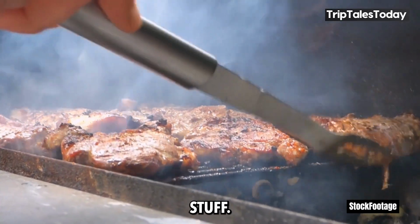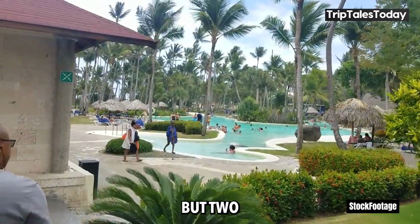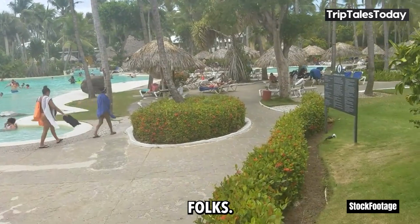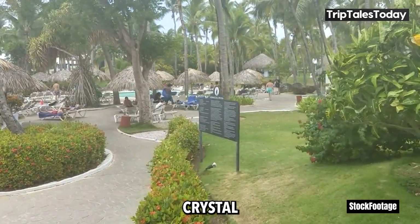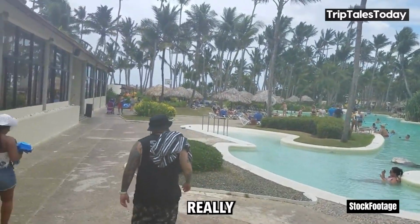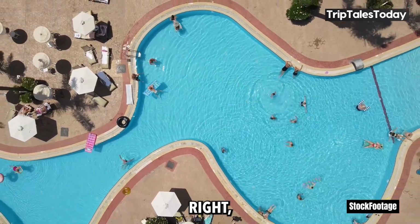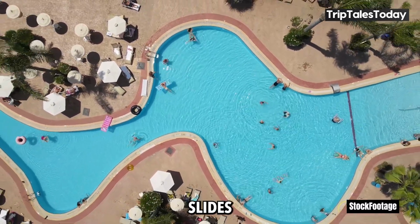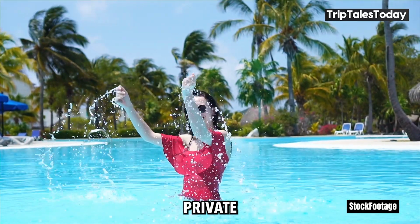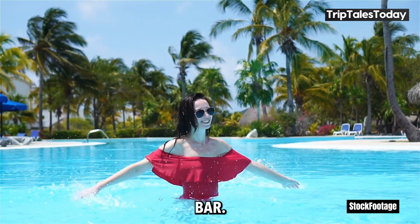Now let's dive into the good stuff, literally. The Grand Bavaro Princess boasts not one, but 2 spacious outdoor pools. These aren't your average backyard pools, folks. We're talking about massive, crystal-clear oases where you can float your cares away. But here's where it gets really exciting. The resort has its very own water theme park. That's right, a water park, complete with slides and a kids' pool area featuring a pirate ship. It's like having your own private water wonderland. Just try not to cannonball into the fancy cocktail bar, okay?